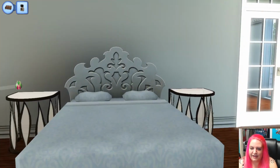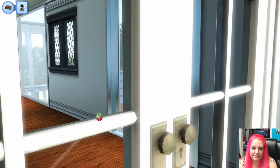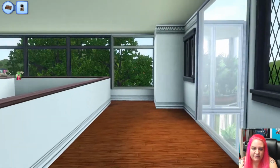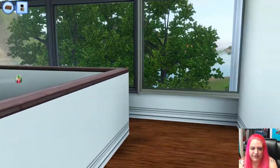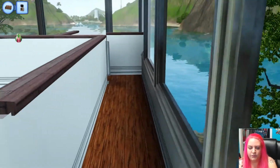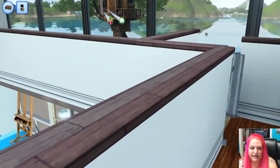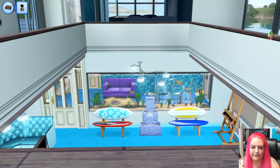All right, back out into the hallway. I think that's actually it. I'll do a floor plan shot just to make sure I didn't miss anything, because you guys know I always miss something, always, without fail. Is there anything on this side of the hallway? Or I guess the loft? No, because that's where the stairs were. I think that's it. All right, we'll do the backyard as soon as we do our floor plans.